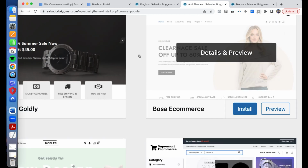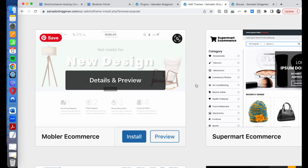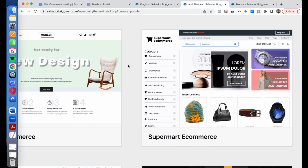The great thing about this is that there are many different items to choose from, many different colors, and they all have that same easy online store functionality and features and all the things that you need.